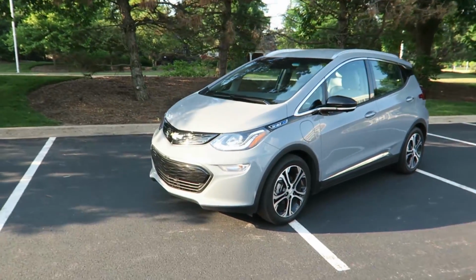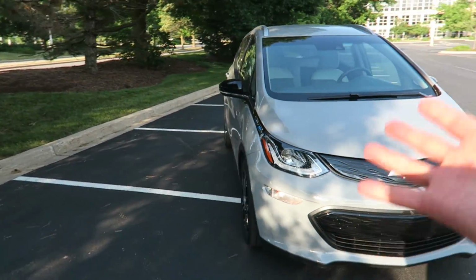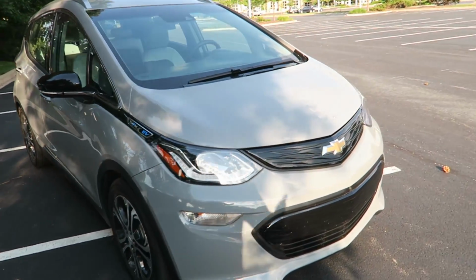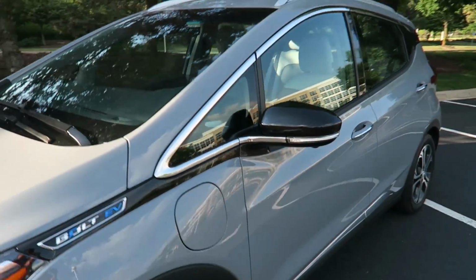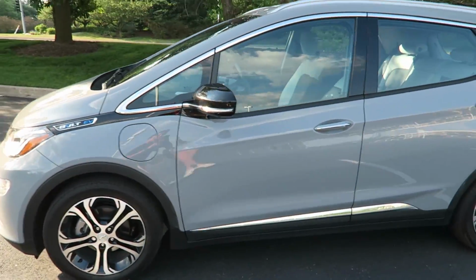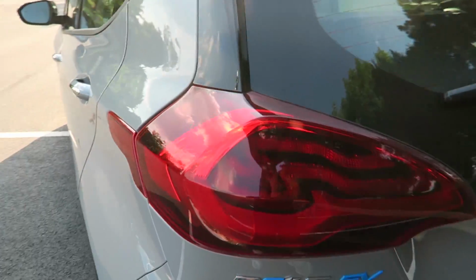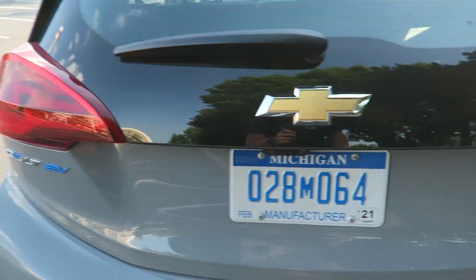So this Bolt here is finished in slate gray metallic, which looks actually quite similar to the Nardo gray found on my Audi RS7. This is also a 2020, so it went through a mid-cycle refresh, with slight changes to the front fascia appearance, some technology improvements, and also battery pack changes, which we'll talk about in a moment. Just exterior walk around. The taillights have a very complex, squiggly shape to them. Bolt EV with the blue accents.